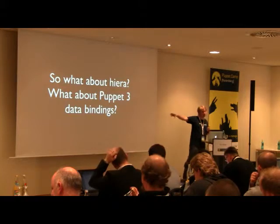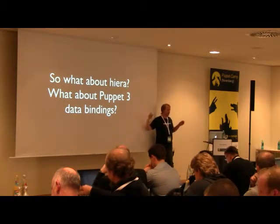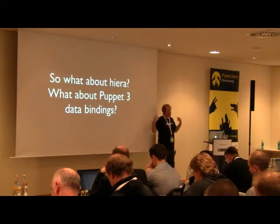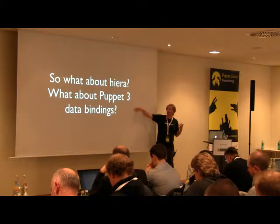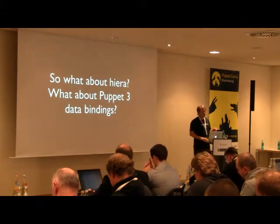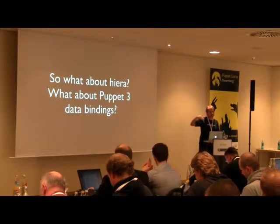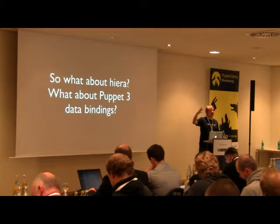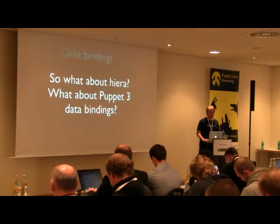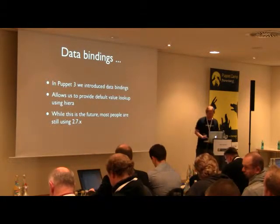This is something available in 3. The idea is that data bindings allow you, if you are looking up a variable and there is no default or it hasn't been defined, to fall back and look up in hiera instead. Okay? So it's quite nice. You don't have to use hiera functions to look things up. You can just define a variable, and if it doesn't have a default, it will fall back to hiera, which just cuts the syntax down a little bit.